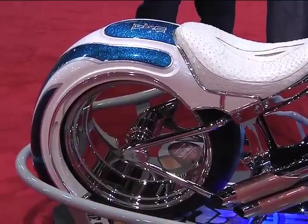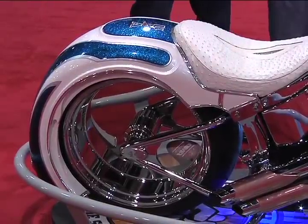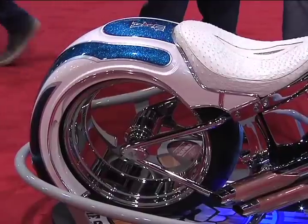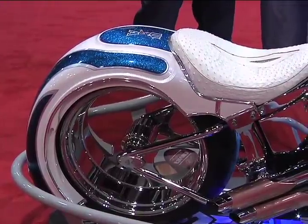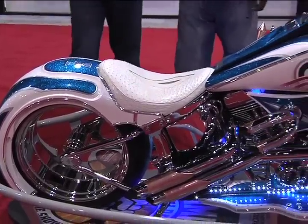Help me understand the U and the A at the back fender here. Pardon me? Help me understand the U and the A on the back fender here. Well, actually, that's the S in the middle. So that's USA. Well, I was going with University of Arizona, but USA makes a whole lot more sense with the colors you got on it.